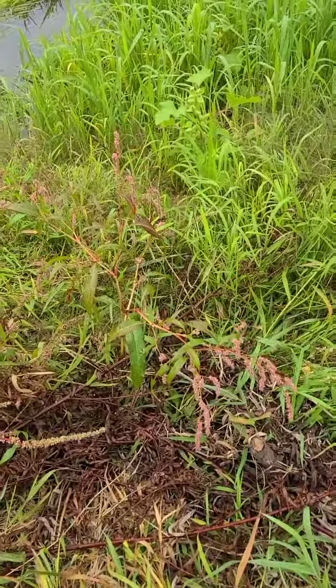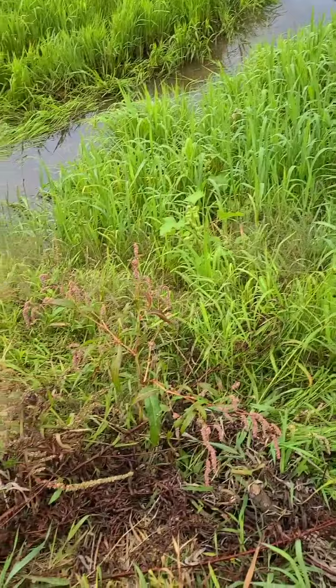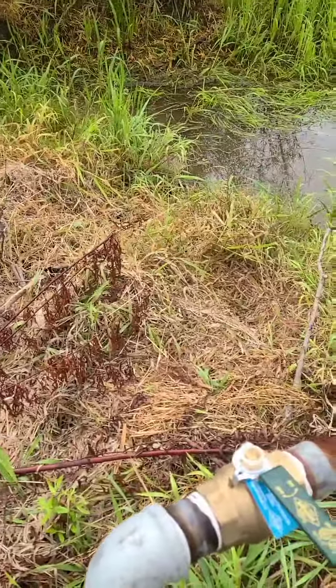There's a smartweed. We don't have much of that, but that's good duck food, I know. We don't have a whole lot of that, but we've got this canary reed grass in here that's a real pain. It chokes everything out.